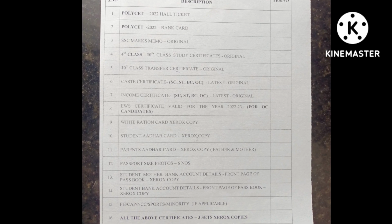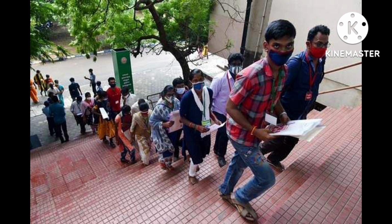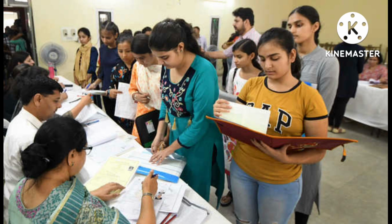So you need to take all these certificates to the counseling hall and fill your application. Your details will be asked. So you need to fill the application which they give you, and then you need to go to another room in which your certificates will be checked. You will get stamped on your rank card and your certificates will be checked.